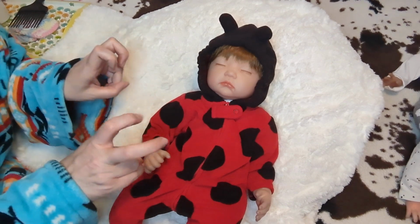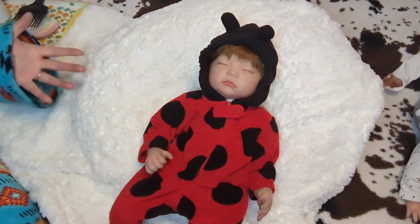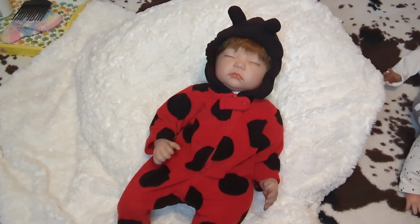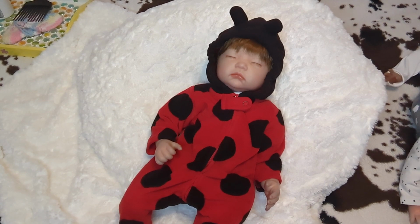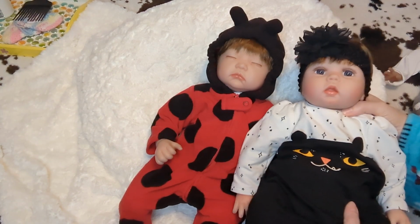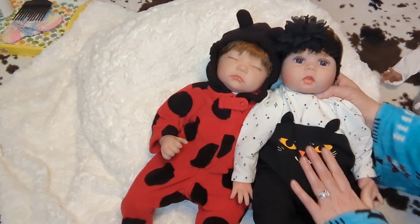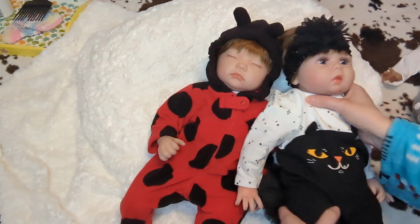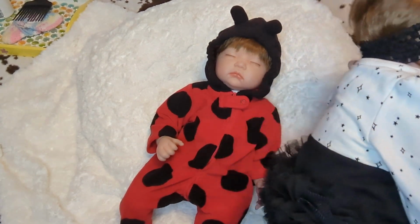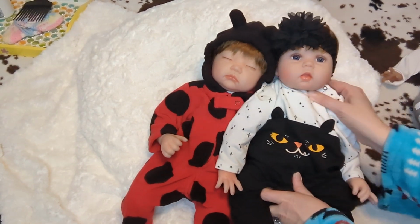Since we're doing show your doll collections and I'm showing my sleeping baby doll collection, I had to show her sisters, her Cherix sisters, in their Halloween outfits too. So I'm also showing my Cherix collection. So this here is Lucy. Lucy is wearing her little kitty outfit. This is her Halloween outfit with the ruffles on the bottom. Isn't that so cute? This is her little kitty Halloween outfit.